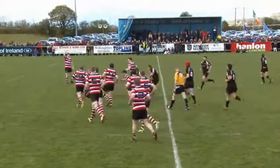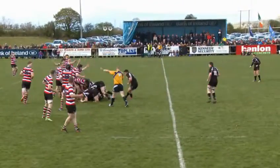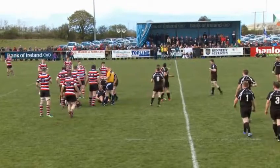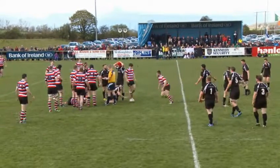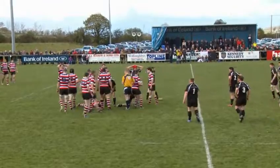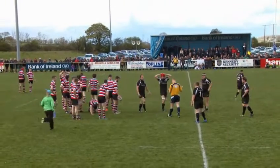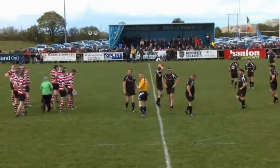And it's that man O'Connor drives off the back. But certainly, it's a penalty against. Oh, it's a penalty against Kilkenny. There's a player injured on the ground. A good jackal by Enniscorthy there. The players came forward.